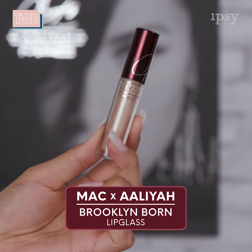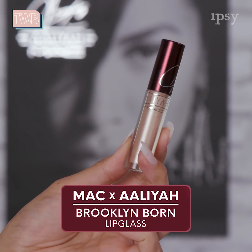This could be so beautiful on so many different skin tones as well, whether you have a lighter complexion or a deeper complexion. This could really pop for anybody. And then the next one is actually my favorite out of the entire collection. It's called Brooklyn Born, and it's a sheer nude with a pearl finish.